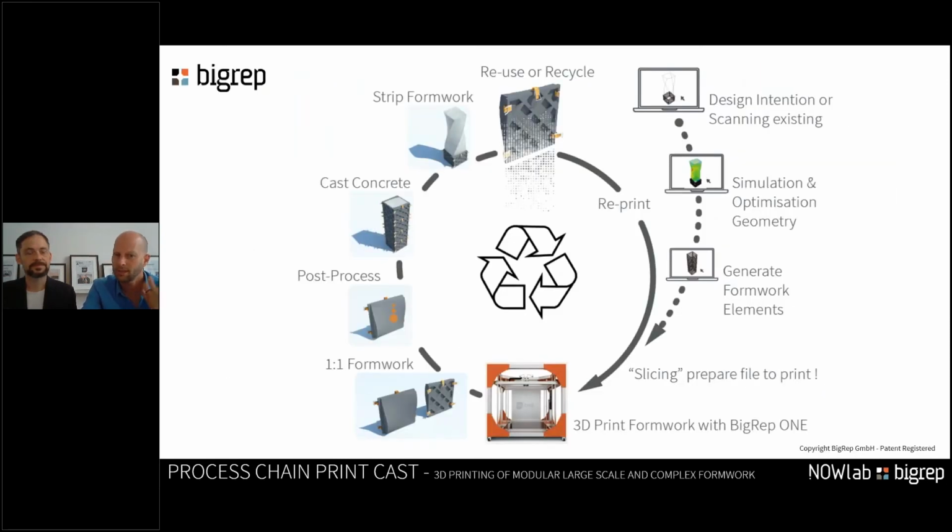If we look at the printcast as an idea, so printing formwork, this is exactly where we are tapping in. So where we say you have a digital model at the top right, you can generate any design coordinated with your partners. You're going to print it. You're going to get the formwork out. You're going to probably have to do some post-processing depending on the project we have. You're casting it. You strip the formwork. And in the end, you're actually intending to reuse the part. This is a crucial part we will talk about later when it comes to sustainability, to actually reuse the material. So print a small amount of material, just what you need, and reuse it.